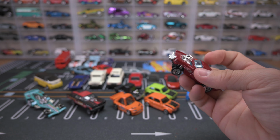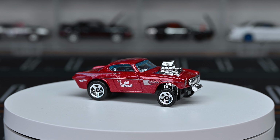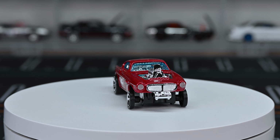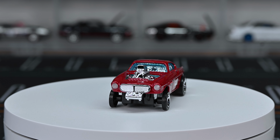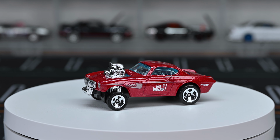Huge fat tires in the rear. Super cool. I'm curious if you guys have ever seen this Volvo P1800 Gasser or anything like it in person. This is definitely a spectacular, different model, so unexpected, but I think it's awesome.